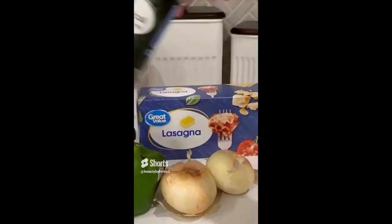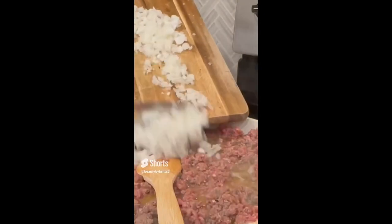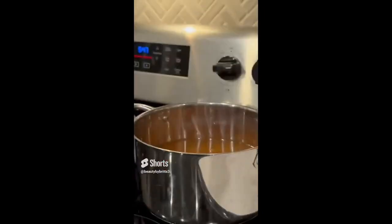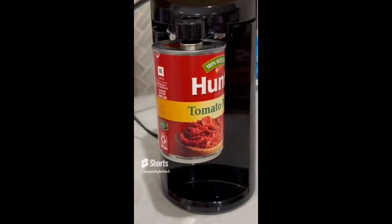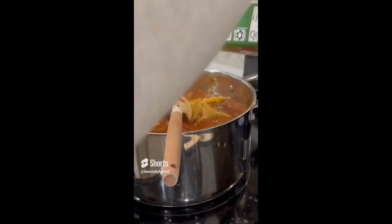All right, y'all, so I decided to make the viral TikTok lasagna soup. Y'all, these are our seasonings. These are our ingredients. I put them all together. Of course, your girl had to have a bell pepper and onion because those are my fave. We actually added in our onions and our bell peppers, y'all. Of course, we seasoned our ground beef real good. I actually boiled my noodles in beef broth and also chicken broth.